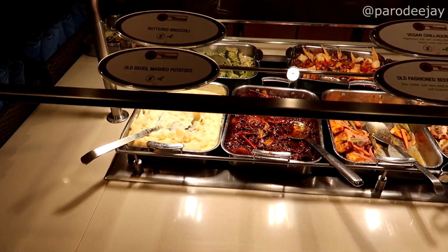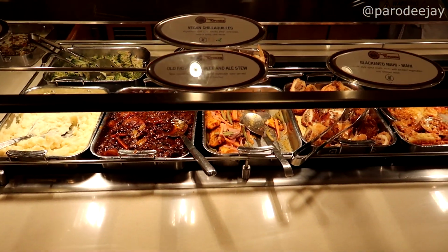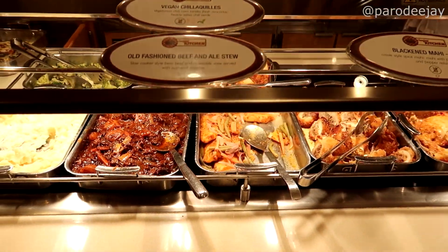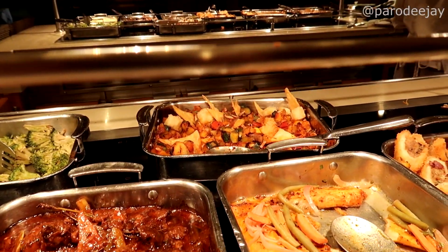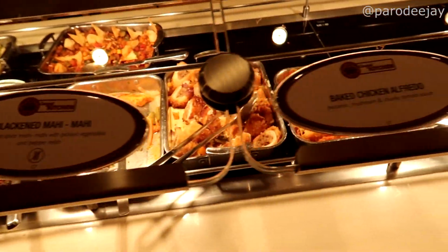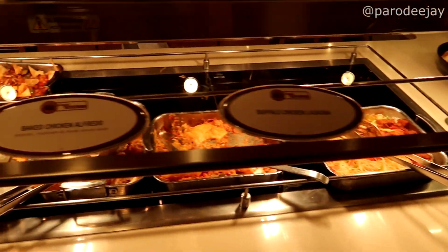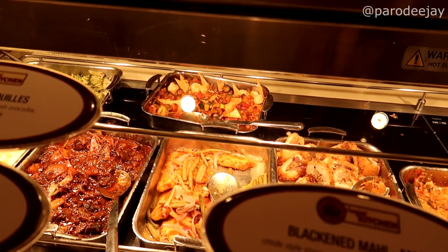Yeah. Let's play the what was on the lunch buffet game today. Broccoli, mashed potatoes, vegan chilaquiles. What? Old-fashioned beef and ale stew. We gotta get a closer look at those chilaquiles, y'all. That's a bar. Yeah, that didn't work like I thought it would. Mahi-mahi, chicken alfredo, chicken lasagna, sweet and sour pork. All right. I see you back there, chilaquiles, but not today.